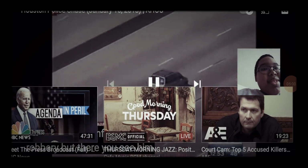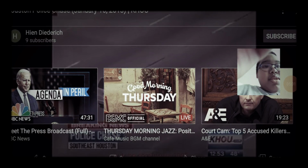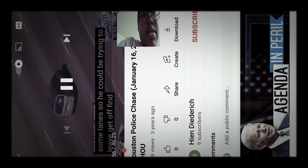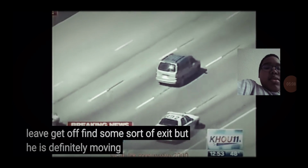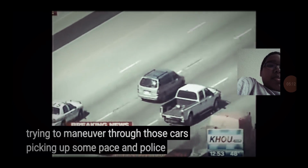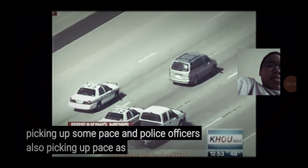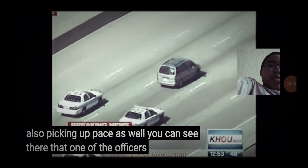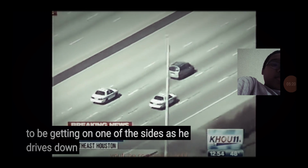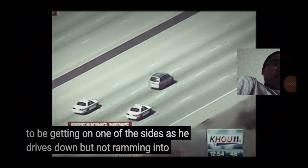But there, you see him crossing some lanes, so he could be trying to leave, get off, find some sort of exit. But he is definitely moving around now, trying to maneuver through those cars, picking up some pace, and police officers also picking up pace as well. You can see there that one of the officers appears to be getting on one of the sides as he drives down, but not ramming into any cars.